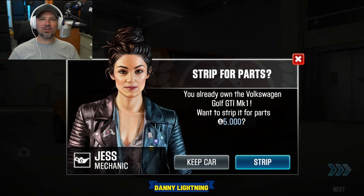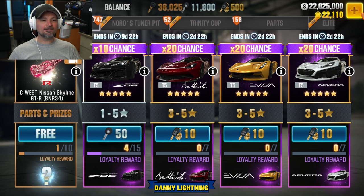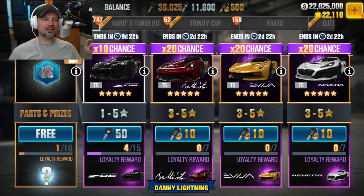So let me strip that, and we'll be right back. All right, and we are back. Here comes pull number 4 out of 15. So just remember, it takes all 750 tries to guarantee that you get this car.